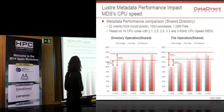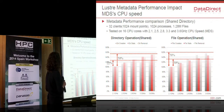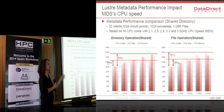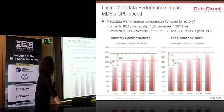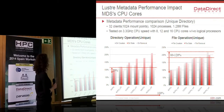This is a similar graphic, but in this case it is when we have a shared directory. In the previous information from the unique directory, every process was doing the stats on its own directory. Here they are all accessing the same directory. And we see that the file and directory operations have a similar increase. We did a similar benchmark.